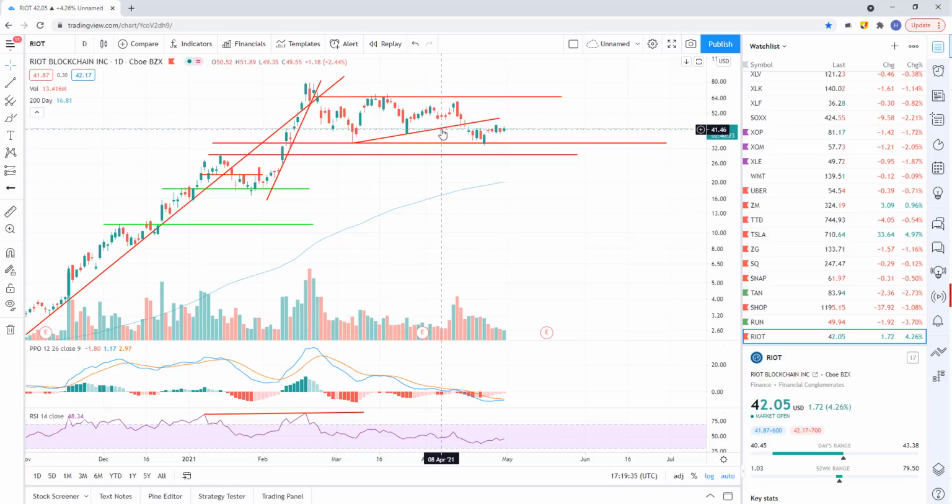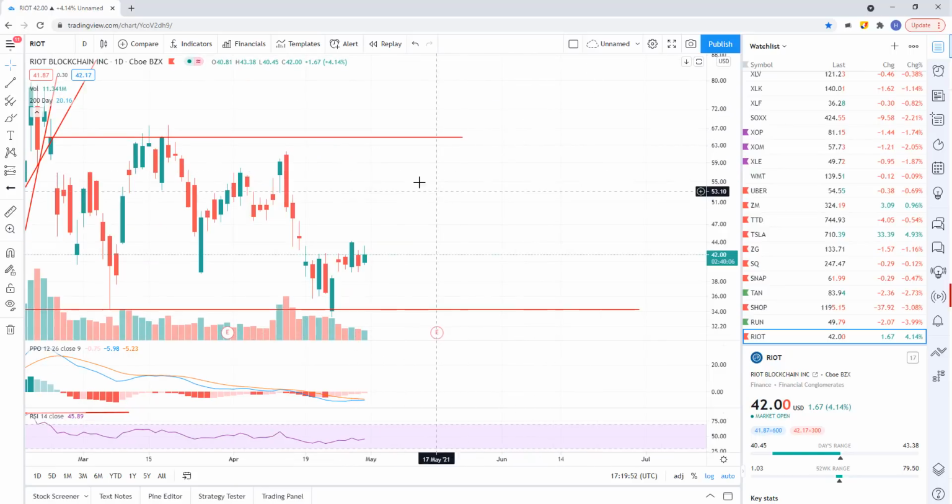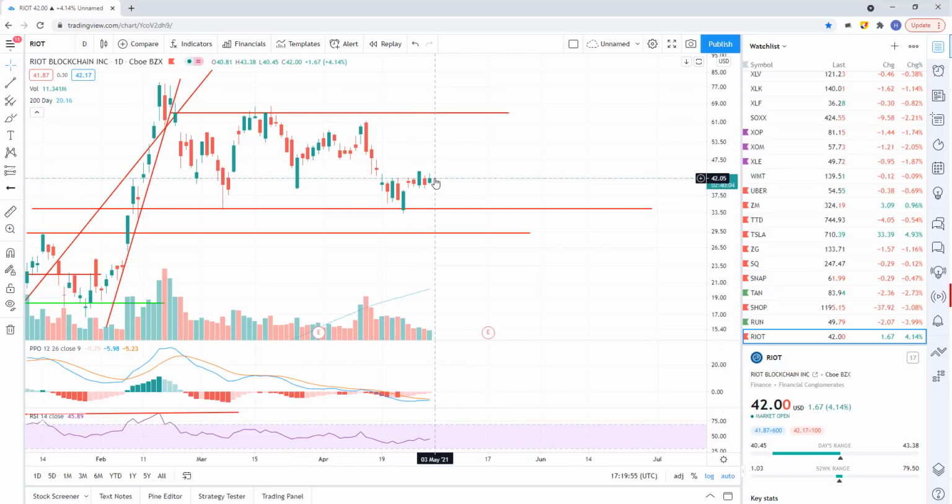And then here's Riot. Basically just range bound, and it's a large range. Top of the range is about 64.30. Bottom of the range is 34.40. That's a 50% range. So given that we're slightly in the middle of the range to the lower end, it's not objective right here. I'd really prefer to be shorting up at the top of the range or on a breakdown of the bottom of the range.